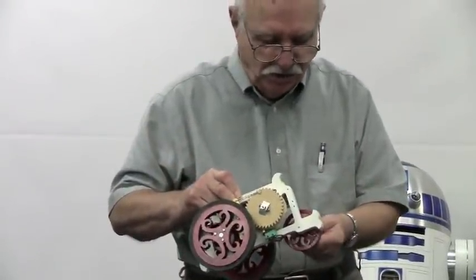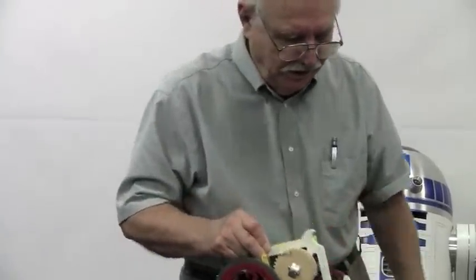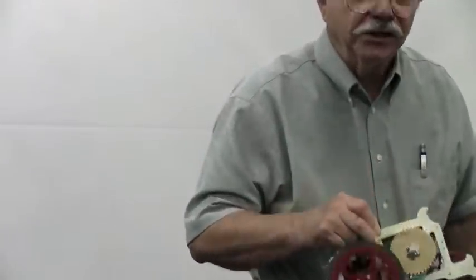It doesn't have any problem going straight because both wheels are tied together. Did you hand carve the wheels? Yeah, well, I cut them out with a scroll saw. That's very nice. Thank you.